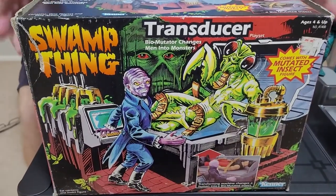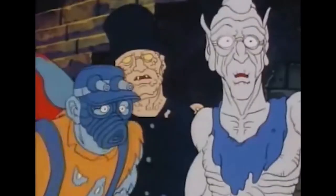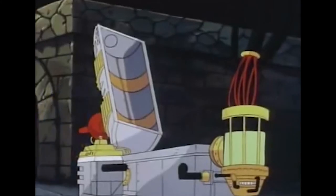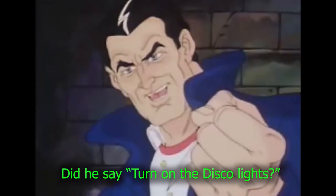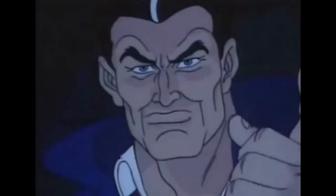What's that torture chamber got to do with us? Ah, as men, you cannot hope to vanquish Swamp Thing. But the Transducer will unleash your evil powers. You will become unmen.